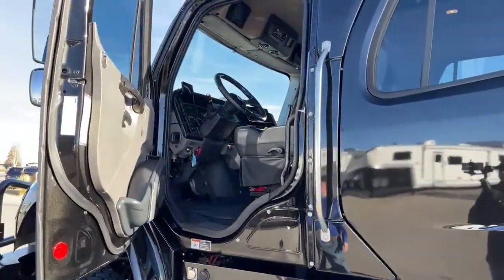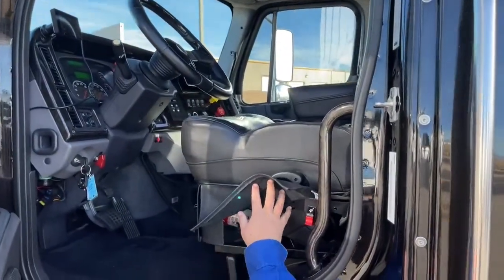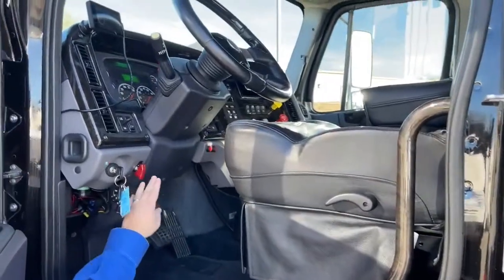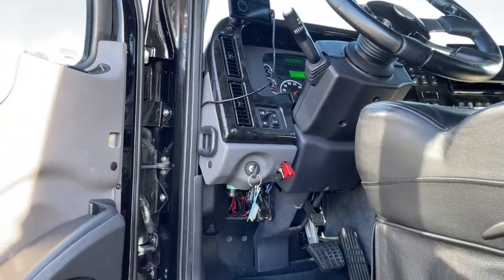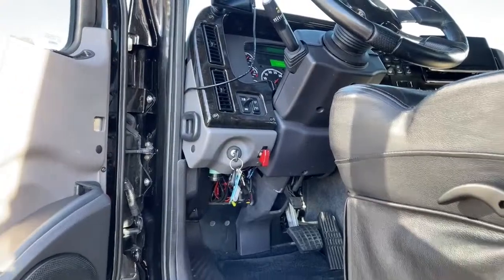As we take a look at the inside on the driver's seat, the truck does come with air ride, so you can adjust the air right here. In addition, here's the switch for the auto chains we talked about under this cover. So it's protected so you don't accidentally kick that on. Now, if you have to use the auto chains, it's recommended 10 to 15 miles an hour max.